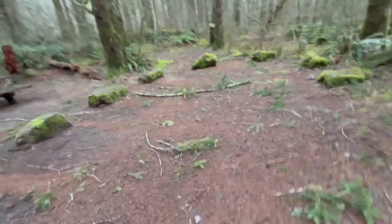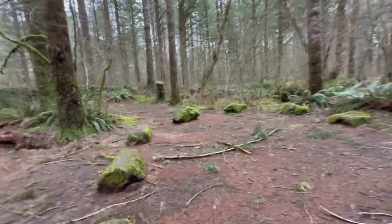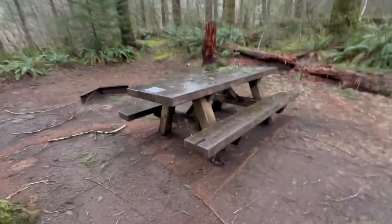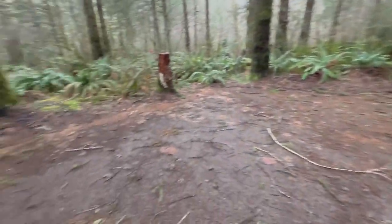Medium-sized parking. I'd probably back a trailer in here. But nothing really long. Picnic tables, a couple little divots out of it, but it's in reasonably good shape. Nice big flat area for a tent.